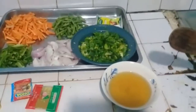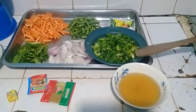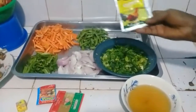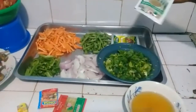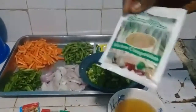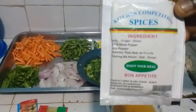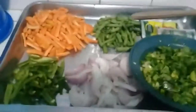So let's dive directly into the ingredients. For the ingredients, I have my vegetable oil here. I already used this oil to fry my chicken. I have green spices. Then I have these chicken spices as well. It's a Cameroon spice. I equally have this other Cameroon spice as well, Kitchen Competition. It has white pepper, garlic, ginger, and every other thing that you need when it comes to spices. It is inside there. And then when you look in the tray, I sampled my spices there in the tray.